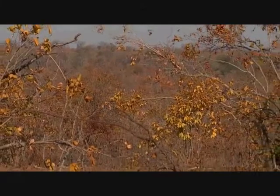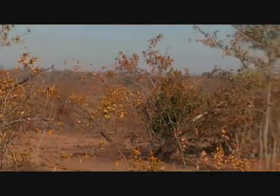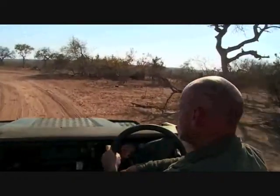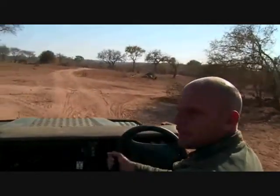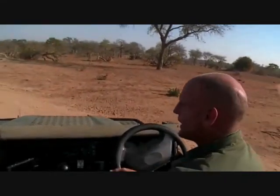So I think what we're going to do is go around the corner here and see if we don't pick up some of these impala. They would have moved off, run away, hopefully, from this disturbance. And while it gives me some time to stick my tongue out the side of my mouth and listen and concentrate intently, I'm going to send you over to Jamie, who's got an update for you on that Karula sighting.